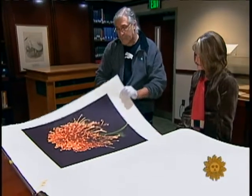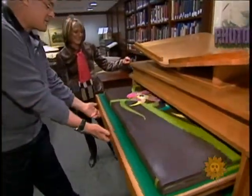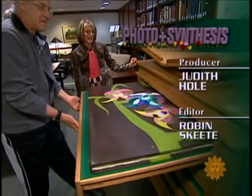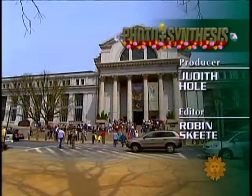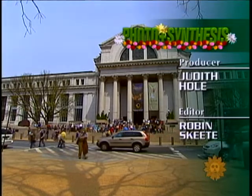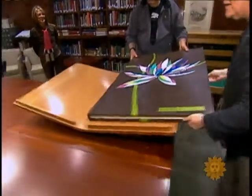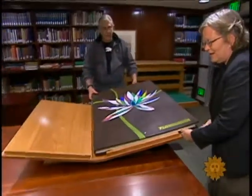In fact, these photos are so unusual, they can now be found in bound volumes in the rare book collection of the Smithsonian Institution's Museum of Natural History, usually restricted to books published before 1840. So how'd this get in here? Well, because it's unique and valuable, so that makes it rare.